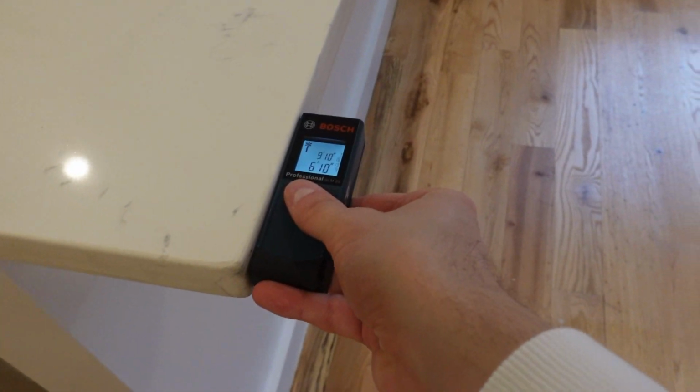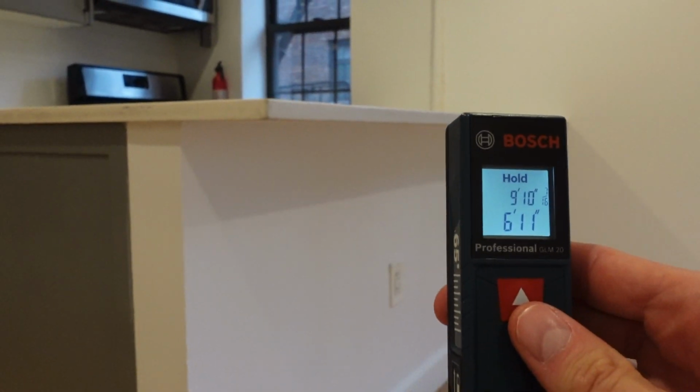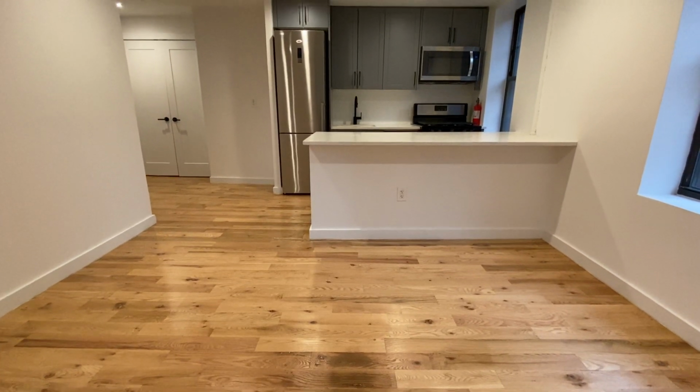You're not gonna need a dining table because we've got this really good breakfast bar right here. Let's see how long this is. Okay, this breakfast bar is 6 feet 11 inches. You'll be able to fit at least 4 stools underneath this. And this is gonna totally eliminate the need to get a separate dining table because you've got one right here.